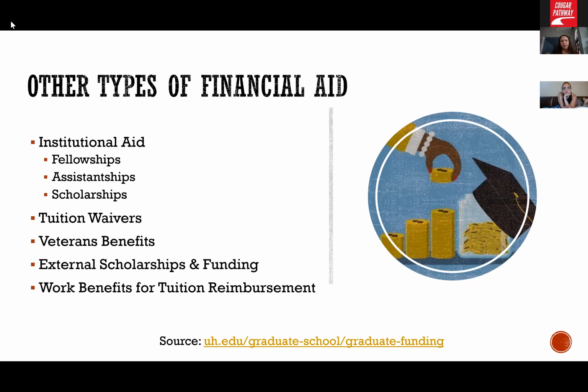We were just talking about federal aid related to your FAFSA. This is going to be aid that is not federal, but it is related to the FAFSA. So again, I stress, complete the FAFSA. I know it gets really annoying, but complete it, because for some of that institutional aid, you have to complete the FAFSA to be determined eligible or not.